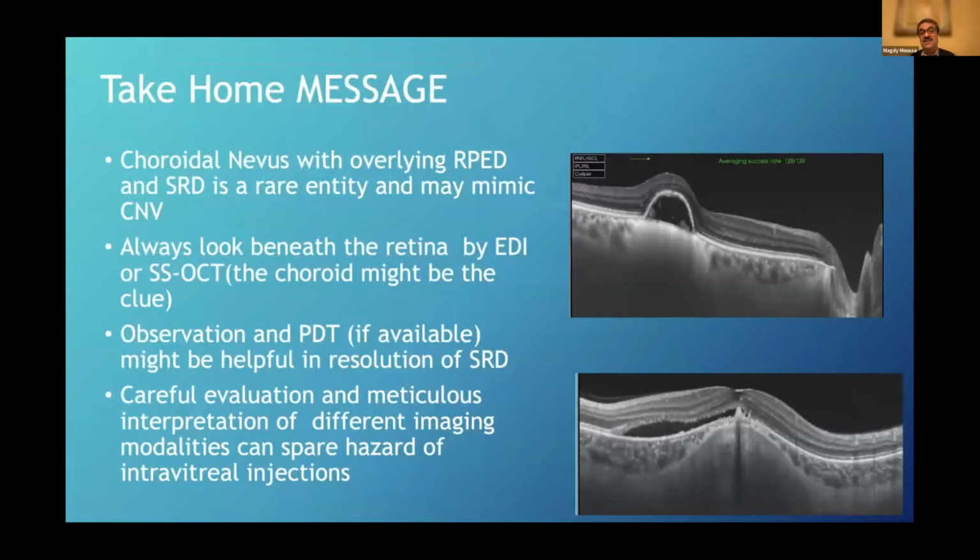So my take-home message is choroidal nevus with overlying fluid. Sometimes you don't find only fluid, it's also RPE detachment. This is a case I presented in Dubai 5 years ago, which was like a mystery retina also, where a patient 70 years old presented with this.